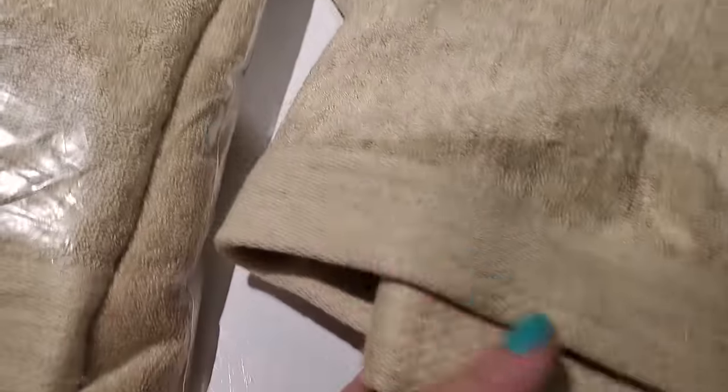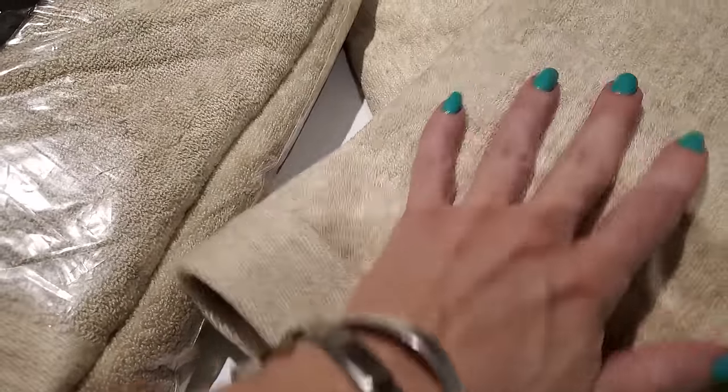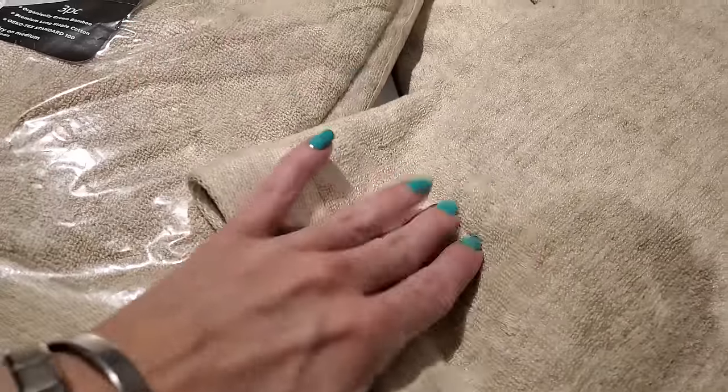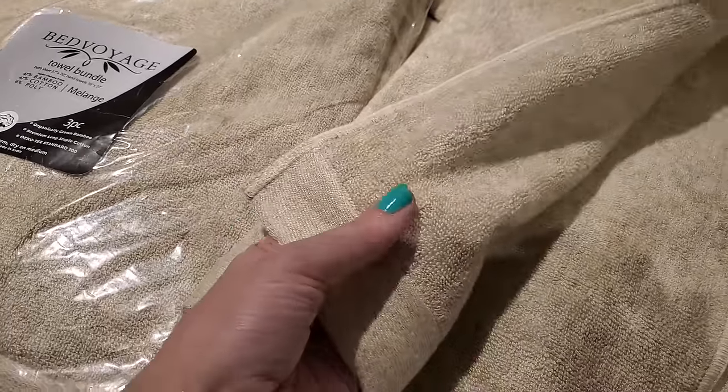Look how beautiful the color is and the texture. They feel super great, not too fluffy, not too thin. The perfect feel to a towel that I love. You know, sometimes you buy those towels that are a little too thick and they don't absorb the water. In the pack, it comes with two small hand towels and then a bigger towel.